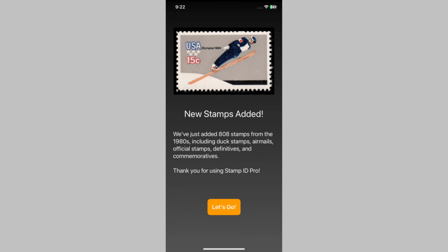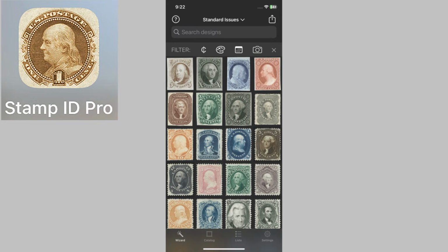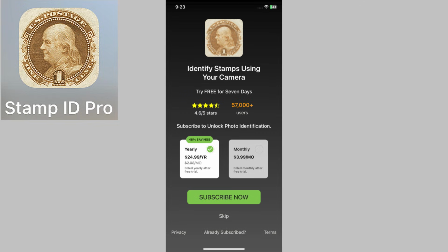And that app looks like this when you first open it. They've added new stamps since, when, I don't know. But getting to the nitty-gritty on this screen, I didn't get into the apps in depth. I was only interested in the identification aspects of them. So I don't know what you're supposed to do with this grid of stamps here, and I don't know what any of these filters do. All I know is that the camera icon here, you click on that and it will take you to the identification screen. Although it first gives you the nag screen to buy the app, which is $25 a year or $4 a month if you want to go on the monthly basis.